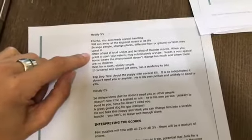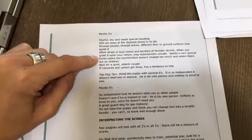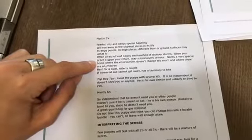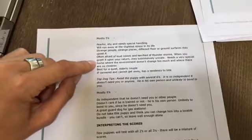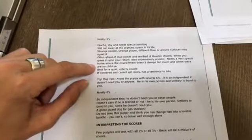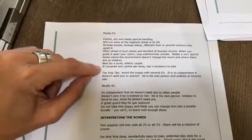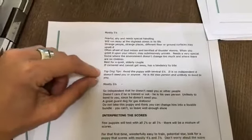Strange people, places, different floor or ground surfaces may upset it. Often afraid of loud noises, terrified of thunderstorms. When you greet it upon return, it may submissively urinate. Needs a very special home where the environment doesn't change too much, where there's no children. Best for a quiet elderly couple. If cornered and cannot get away, it might bite.